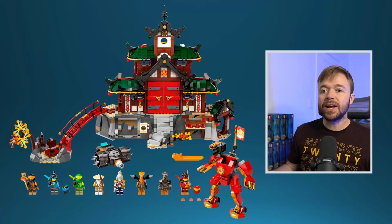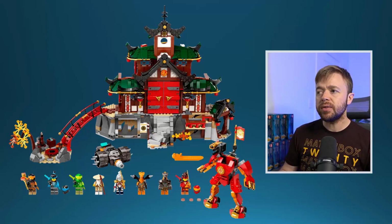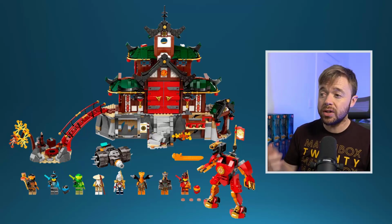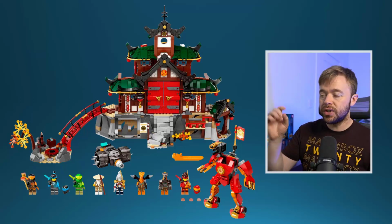Now, this kind of set really reminds me of my childhood with Lego. And of course, when I was growing up with Lego, we did not have Ninjago, but we did have other types of sets. I used to love the castle-based sets, but particularly the one that this reminds me of is called the Temple of Anubis. It's one of the Egypt kind of explorer type Egyptian sets. You know, this kind of looks similar.